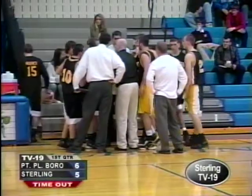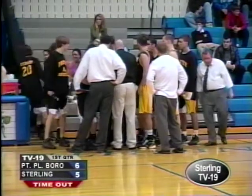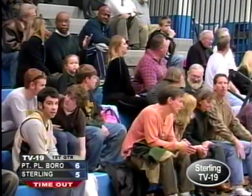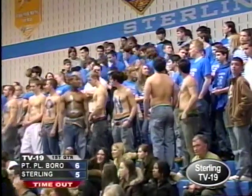So right now there's a minute 19 left in the first quarter. And Point Pleasant Boro is leading Sterling 6-5. Here's another shot of super fans.